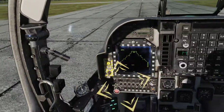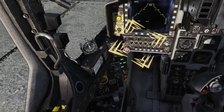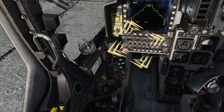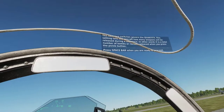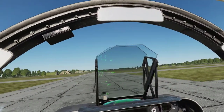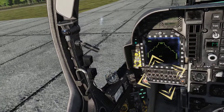The next two switches govern quantity. This setting tells the aircraft how many weapons will be released during a sequence. In other words, it is the total number of bombs or rockets released when you press the pickle button. Moving right, the next setting is multiple. This switch determines the number of stations that will simultaneously release a set of weapons.